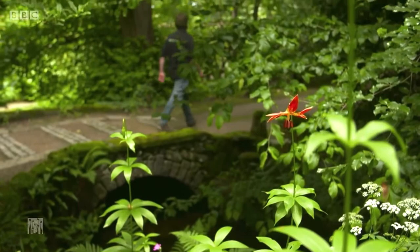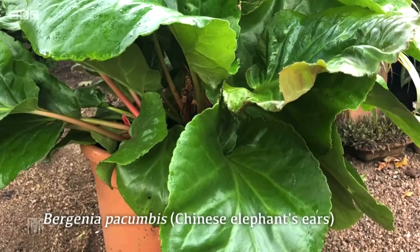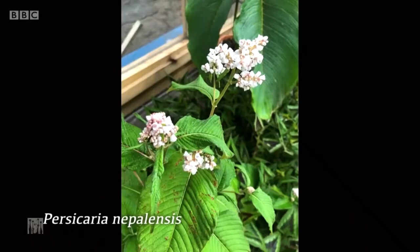If you're going to go for growing pots, I would go for woodland perennials. They're used to drying out. They don't need that fertile soil. So anything like begonias, podophyllums, persicarias, any of the woodlanders are very good for it.